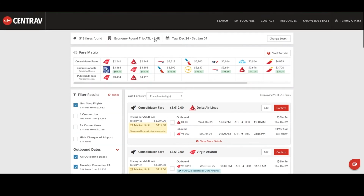So you can see that obviously the nonstop flights are going to be much more expensive than these flights, because those are the flights with the one connection. Again, if they're very price sensitive, you would probably present the one-stop option first. But if they want to get there quickly, or they don't want to have a stop, then you would obviously present the nonstop flight first.